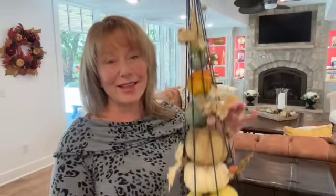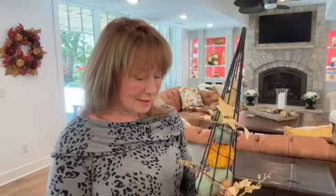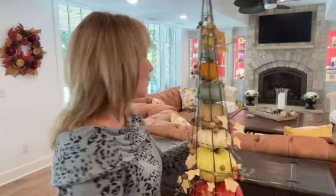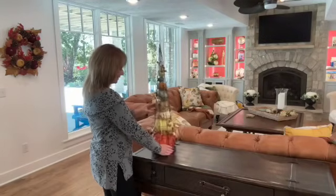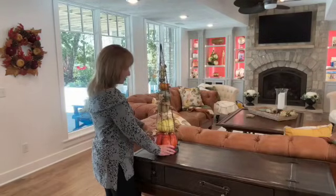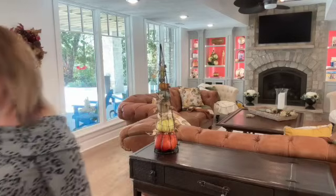I finally found the spot for these. You guys know, I think I've tried them on the front porch. I tried them on the fireplace mantle. I tried them somewhere else. I can't really remember. Anyway, they work here. They really do. I love it. All right. Put both of those out.